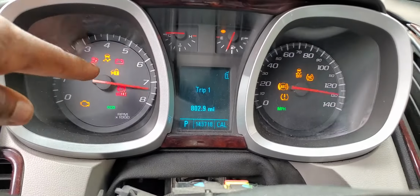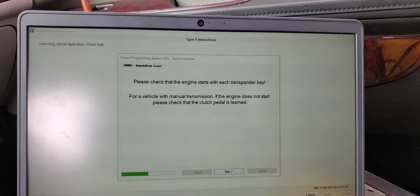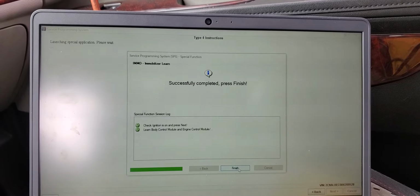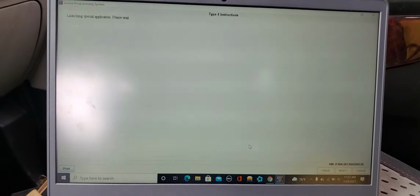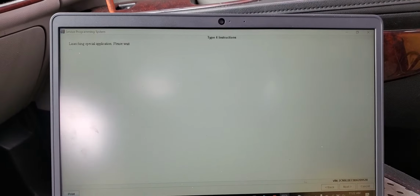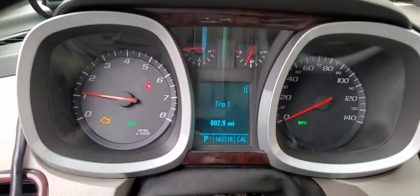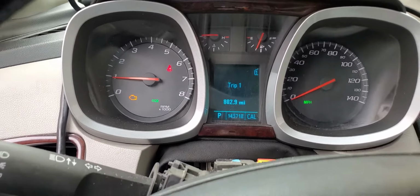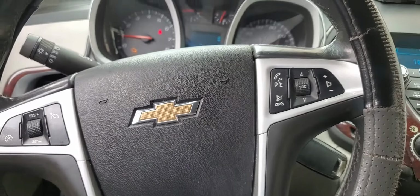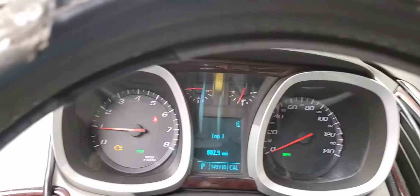The engine starts. This light is supposed to go off now. Okay, the engine starts, everything is good. You see, everything is done, successfully complete. I'm gonna finish the job. We're gonna wait a little bit till this one finishes. What I did is, I just go inside there and reprogram everything: the body control module, the security, the BCM, the engine computer. I just reset and reprogram everything.